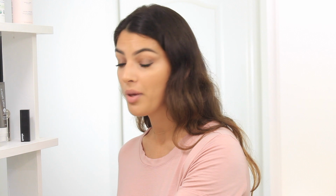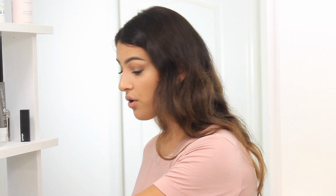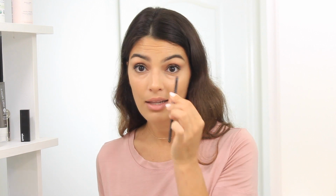If you like to use brushes, use a small brush, something like this, because you're going to be able to actually apply it on selected areas of the face. You won't get it all over the place. Use a small brush if you have to go in the inner corner of your eyes. Use something really tiny so that you can get exactly where you want.